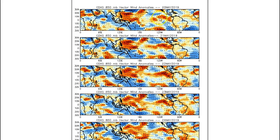Quick look at what wind anomalies have been for the past since May 20th. So there's South America, Central America, equator, 0 degrees right there. Okay, there's New Guinea there, Philippines. The oranges and the arrows suggest west anomalies in the Kelvin wave generation area. Again, that area, 170 west, 5 degrees north and south of the equator. Just draw a box right there in your mind.